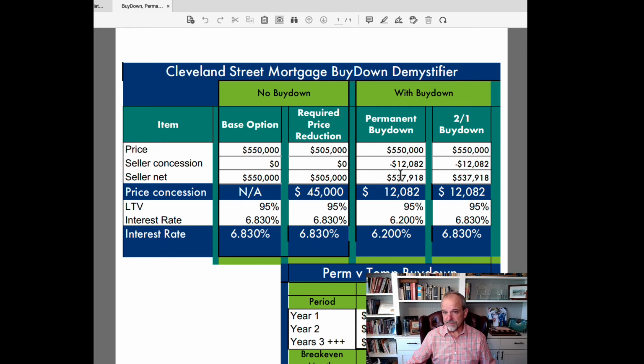Now I want to add one more comment about paying points to buy down the rate. I'm generally not a fan. I'm not a fan, as an interest rate play, of paying points to buy down the rate. That's especially true when rates are high. When rates are high, I think it's reasonable to expect that there's going to be an opportunity to refinance, hopefully in the not too distant future. Nobody can guarantee that, but certainly when rates are higher, there's a reasonable hope that maybe we can refinance.